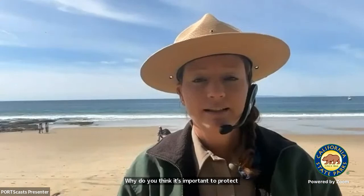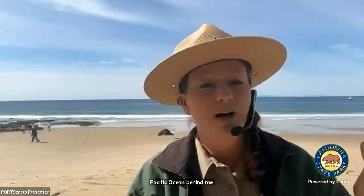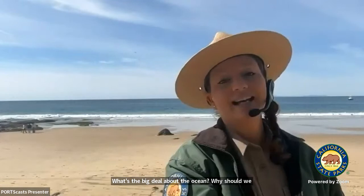Looking at the largest ocean here, the Pacific Ocean, right behind me. What's the big deal about the ocean? Why should we protect it? So take a moment, think about that.